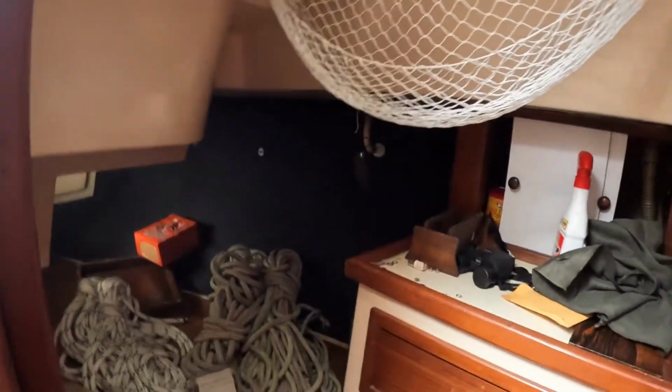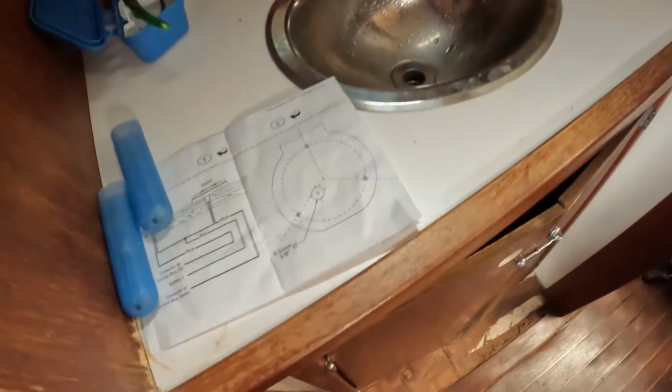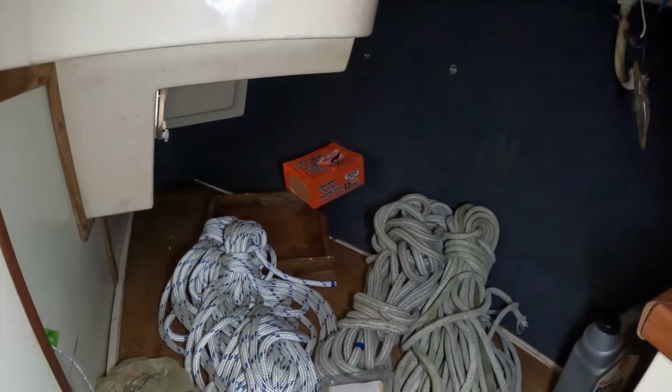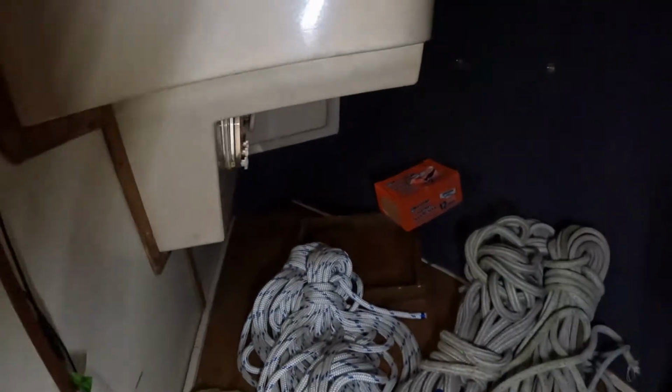Trying to find a light real quick. I can't remember what I did with my light. I'm moving too much stuff around. Oh, here it is. I have the layout for the switch that needs to go in, but I don't have a drill or a drill bit, so that'll have to wait. But back here should be all sealed up and dry, except for maybe that window. I don't know about that.